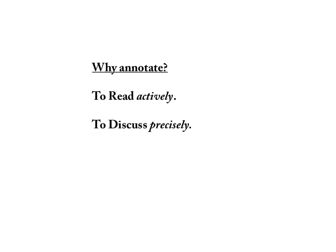The second reason to annotate is to discuss precisely. When you go into class after reading a story, if you want to refer to a particular passage so that people will know what you're talking about, you can point it out by having annotated and bringing it to everybody's attention. This way you can move directly to the passage and have evidence for the thing you want to say and allow people to move further into the text.